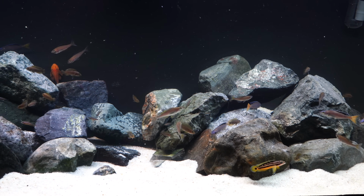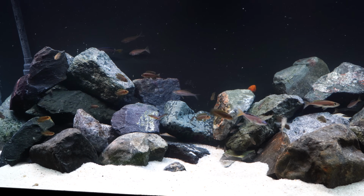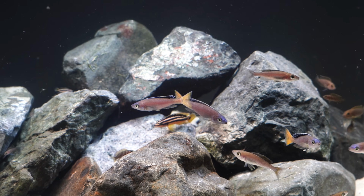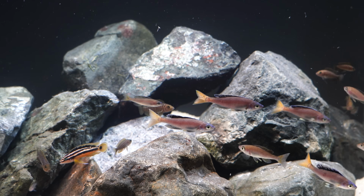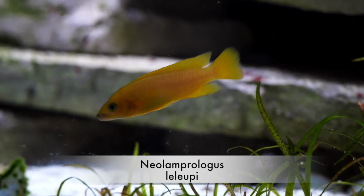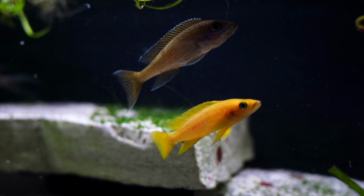As the name implies, it's going to help them feel a lot more comfortable, give them territory, and especially if you want them to breed, they're usually going to be cave spawners, and they're usually quite secretive. You're not generally going to see the eggs. Eventually, you're just going to see little tiny baby rock dwellers peeking out from behind the rocks, and some of the spawns can be quite large. It's not unusual to have somewhere between 20 and 50 little tiny rock dwellers swimming around your aquarium. And again, one of the awesome things about these fish is they are going to potentially show more color.